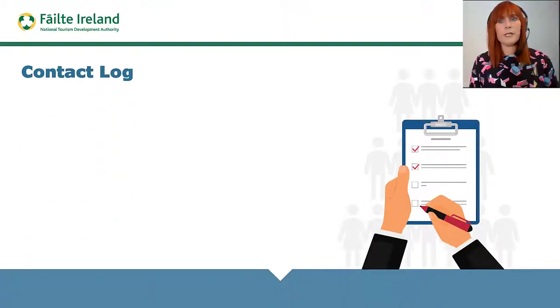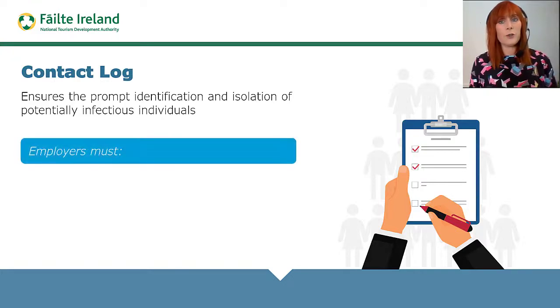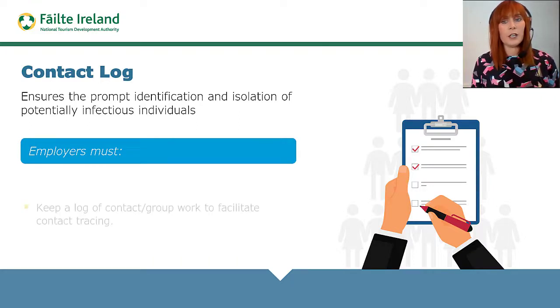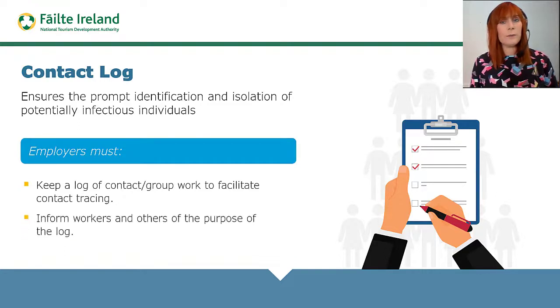The next requirement is to develop a contact log. To ensure the prompt identification and isolation of potentially infectious individuals, it is really important to protect those at work by putting in place a contact log. Employers will keep the log of contact and work groups to facilitate quick and easy contact tracing if that was required. It's also important to ensure you inform workers and others of the purpose of the log.